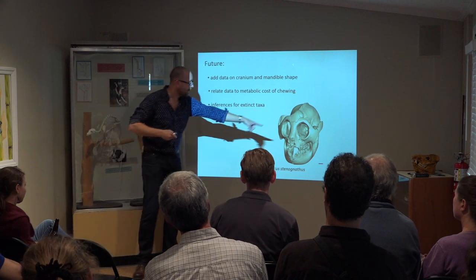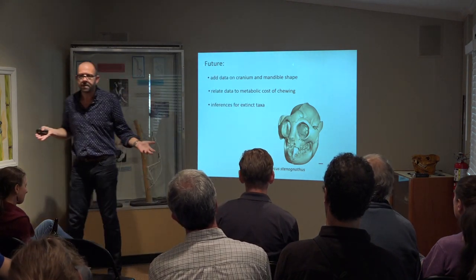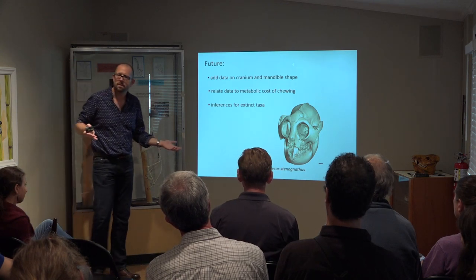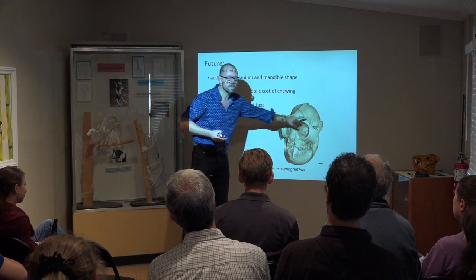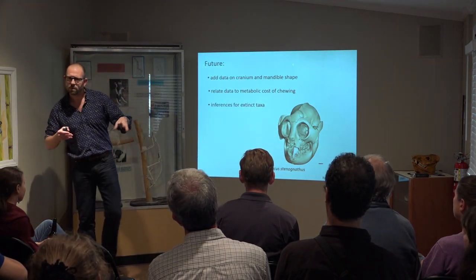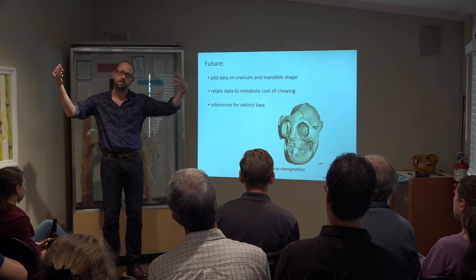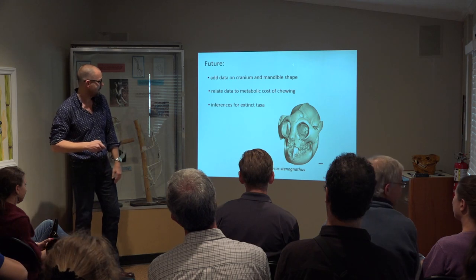And like I said, then you want to look at these fossil species and see if we can predict their bite forces. And see what they did, like how hard they were able to bite, and also what their ecology was. Were they leaf eaters, insect eaters, frugivores? That allows us to better understand the evolution of these different ecologies through evolutionary history and time of the lemurs.